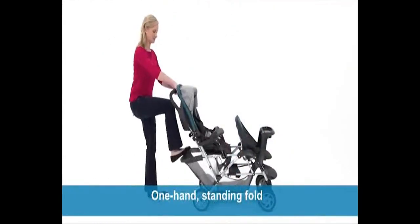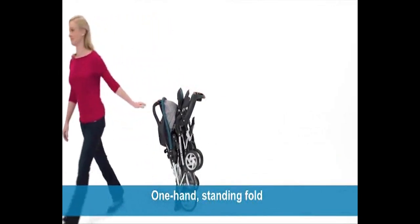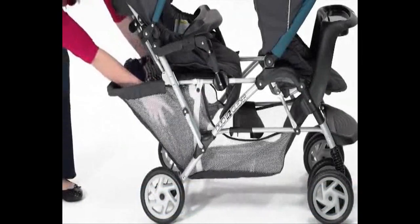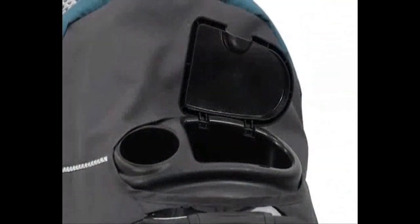Moms love how easy it is to stow the Duo Glider with its one-hand standing fold with storage latch. It's easy to bring your essentials along with the extra large storage basket and parents' tray with cup holder.